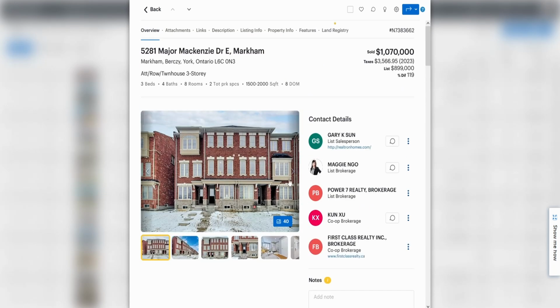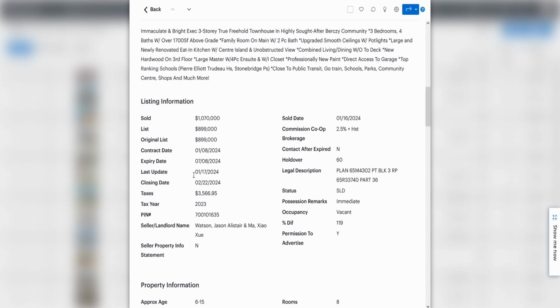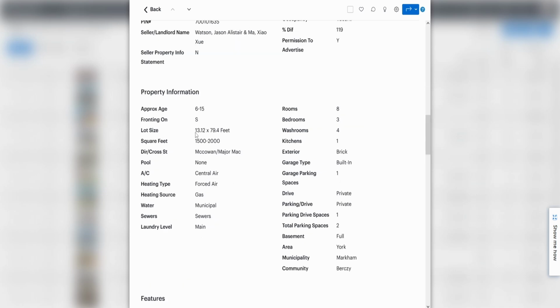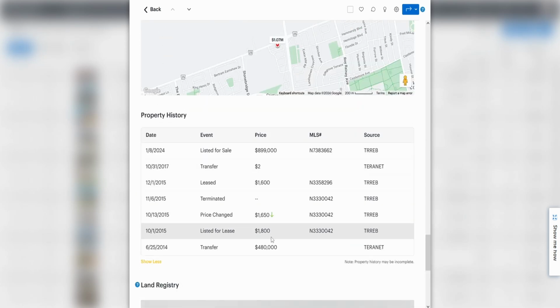The main difference between a freehold townhouse and a condo townhouse, of course, is that the freehold doesn't carry a maintenance cost. As you can see, they don't have even a POTL fee, so you don't pay any maintenance fee. And this is quite a small lot size. So let's explore the property history of this unit here.